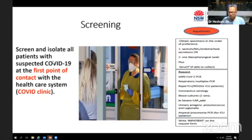If they have the symptoms, they get a number to call and, depending on your location, you'll be directed to one of the COVID clinics. It can be in a hospital, it can be in a private medical center. The same number also alerts the clinic that someone is coming, his name is so-and-so, he's going to be in your clinic in an hour or so.